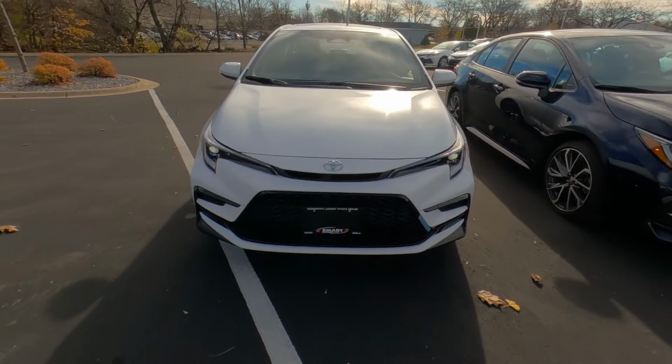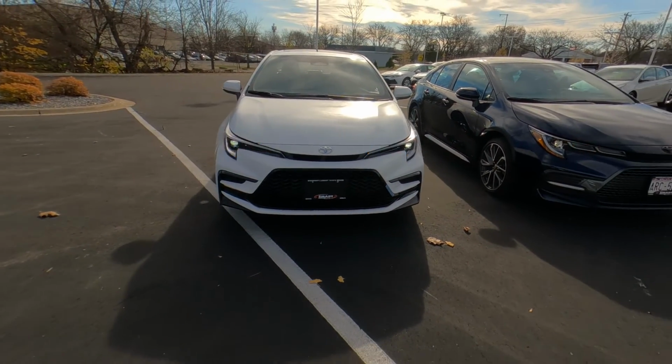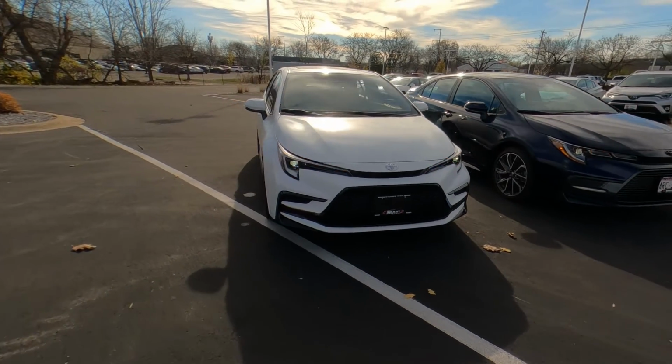So that's just a quick comparison between this 2023 Corolla and the 2022.